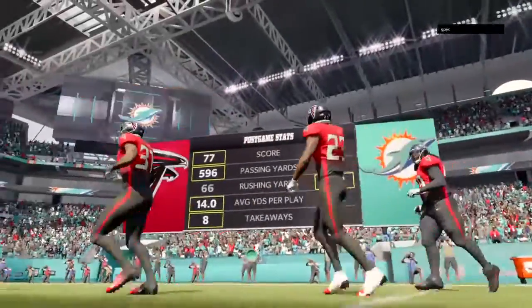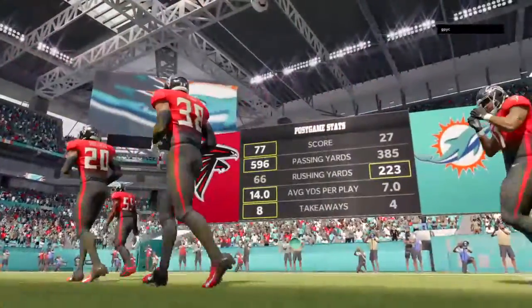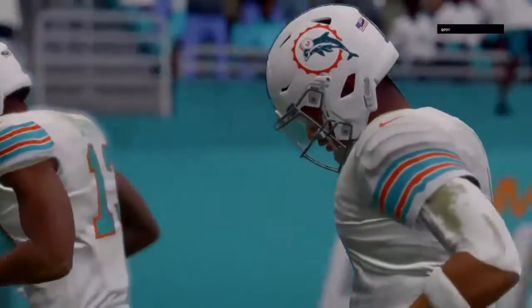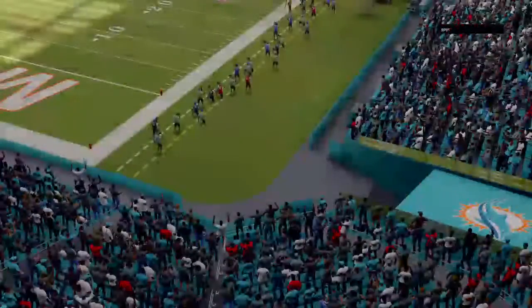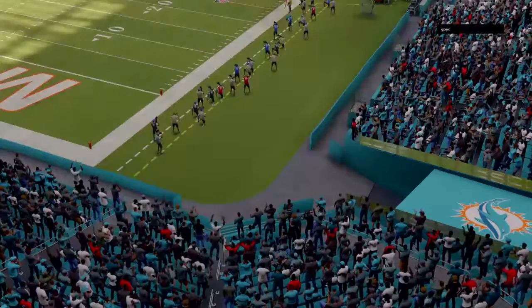So for the Falcons, their strong start to the year continues as they're up to 5-1. And they'll return home next week to take on the Carolina Panthers. Meanwhile, for the Dolphins, the loss drops them back to 4-3 so far. And they'll try to get back on track next week as they head up to Orchard Park to take on the Buffalo Bills.